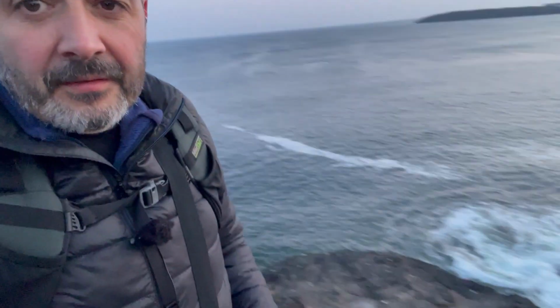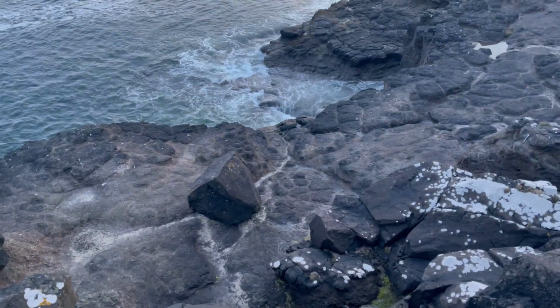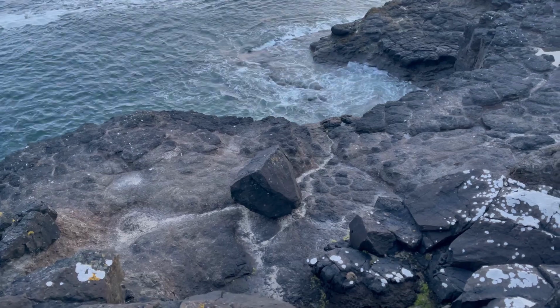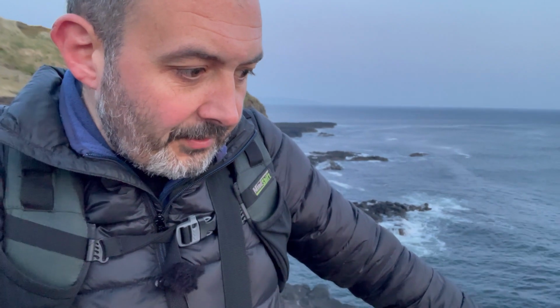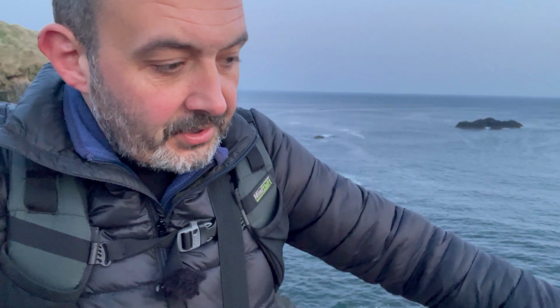Now down below me here, I've spotted something. See this big rock here? Obviously on one side of it, with a more accommodating sunrise, one side of that rock will actually take on some lovely colour. And I quite like as well how there's a little fissure through it, some other cracks, and then of course beyond the rock you have the tide coming into the little shallow there. So that potentially could work.